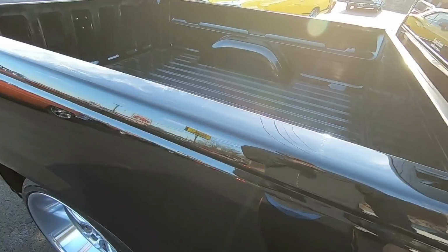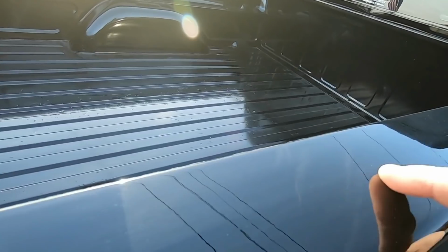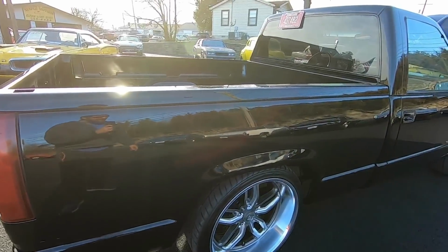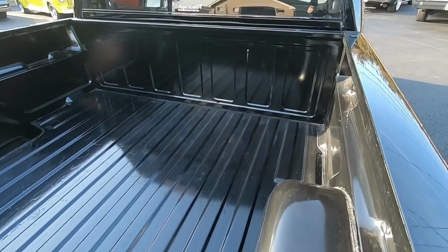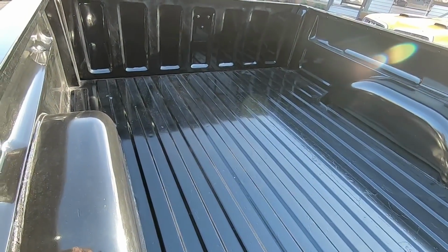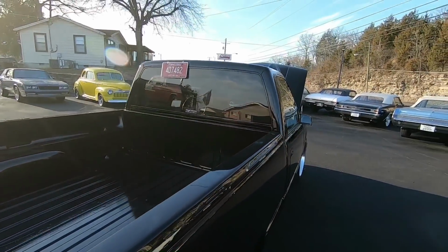Coming down the bed, even the inside of the bed is in good shape. Does have some light marks up here on top. It looks like they touched up an area right here, maybe where it's chipping, and they tried to blend it. They actually did a decent job because you stand about right here and you can't even see it. Good deal. Looking in the bed, it's nice and clean. This one hasn't been all beat up like most of them. They got tint on the back window there. Looks fairly new, fresh.